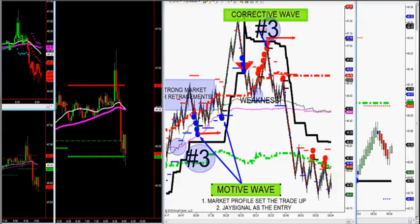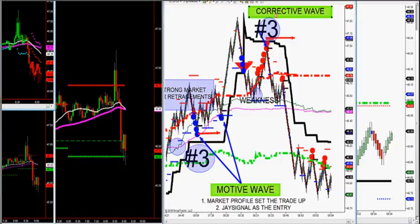And then market profile set this number 3 corrective wave up, got inside a high value, weakened it, first retracement short. So it's a wave 3 and a wave 5 here, and a wave 3 and a wave 5 here. They both completed Elliott waves. Now, the corrective wave, let me show you a trick, which I love to do.